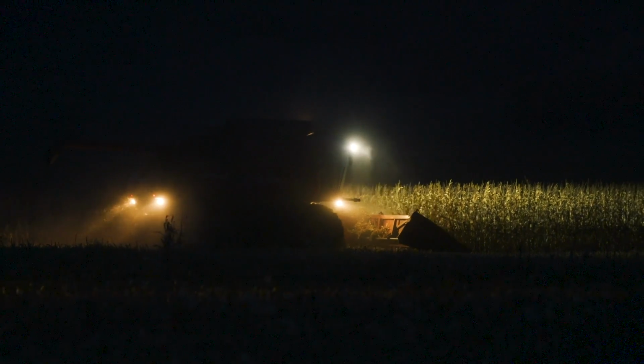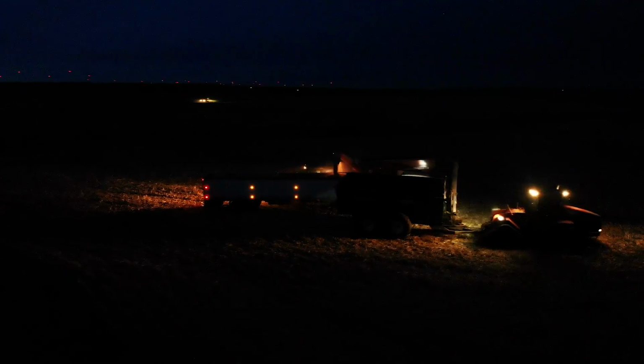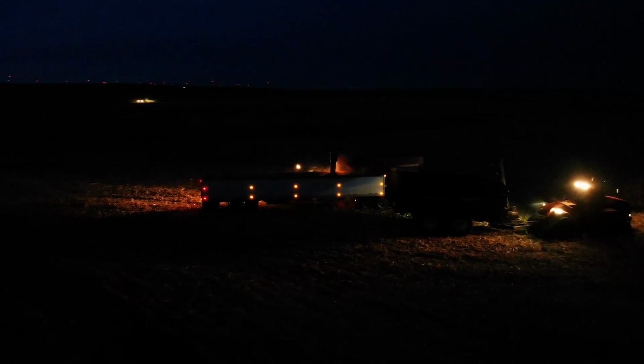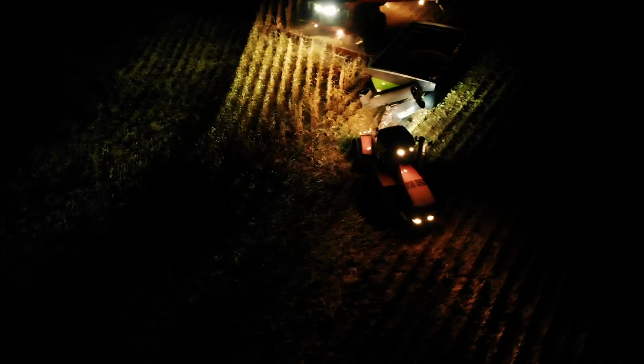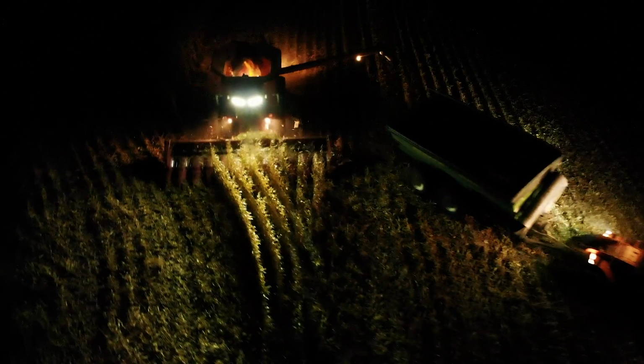Well, I guess why I keep farming is because it gets in your blood, and when you're harvesting a good crop and it's been a good year, there's probably nothing more rewarding. What I love about farming is the ability to be your own boss and to be able to pass on your farm to the next generation. You're not working for someone else, you're working for you and your family.